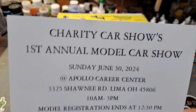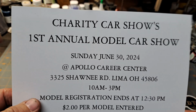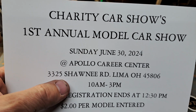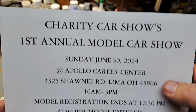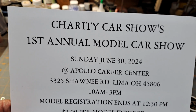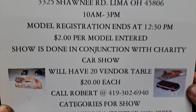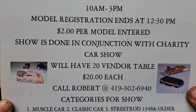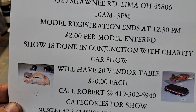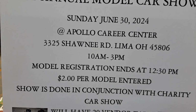This is for the Charity Car Show's first annual model car show at Apollo Career Center, 3325 Shawnee Road, Lima, Ohio, from 10 to 3. They've had the real car show for a good little while now, but this will be the first time we've had a model car show there. Of the 20 tables available for vendors, 14 are spoken for, so there should be some really cool stuff there, some old kits, parts, all kinds of stuff.